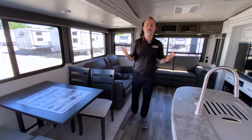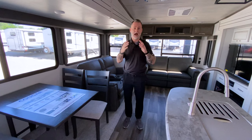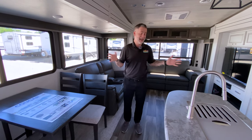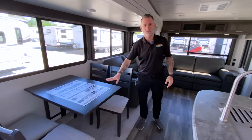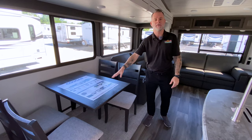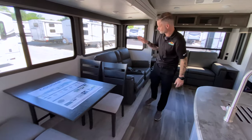Okay, so here we are inside that 30 RLS. One thing you'll note is the absolutely beautiful interior colors of it. They went light, bright, you've got a ton of windows. It is very spacious in here, but it feels even bigger than it is. You have your freestanding dinette. I've had this in all of my campers. I love it. It's great for dinner, it's great for cards, it's great for board games. Just a nice space right there.